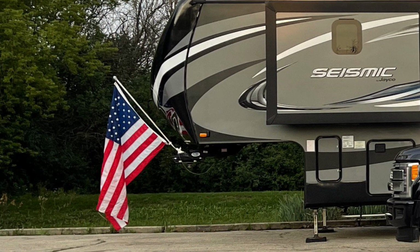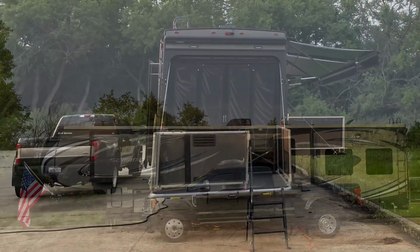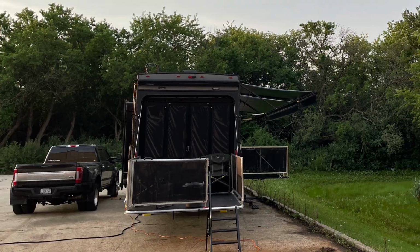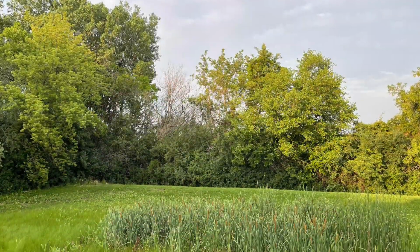Vaughn at Backcountry Preps always asks, what's the most redneck thing you do? My answer to that is parking lot camping. We even got a view.